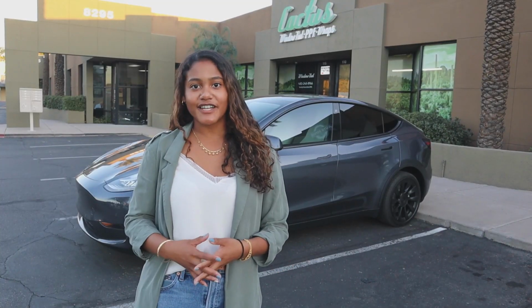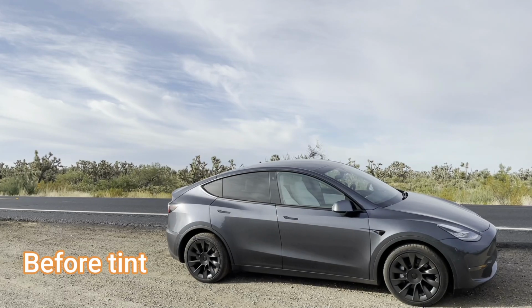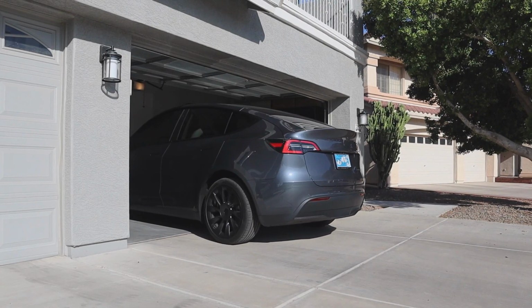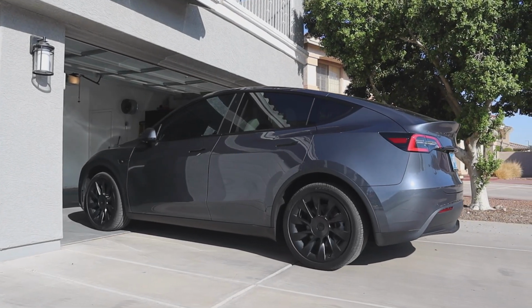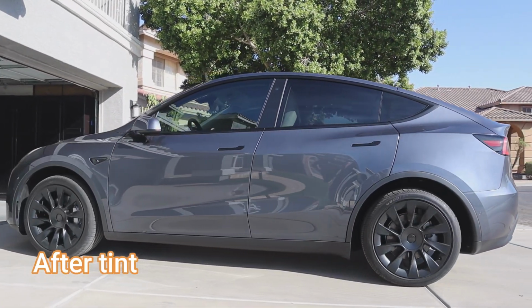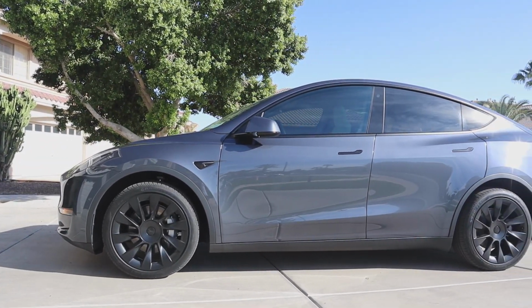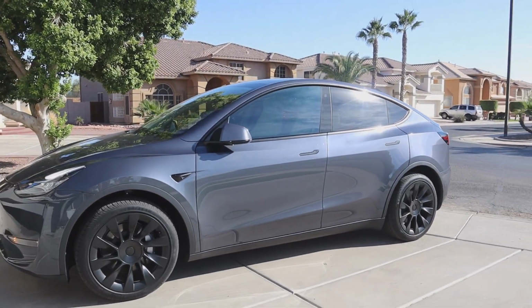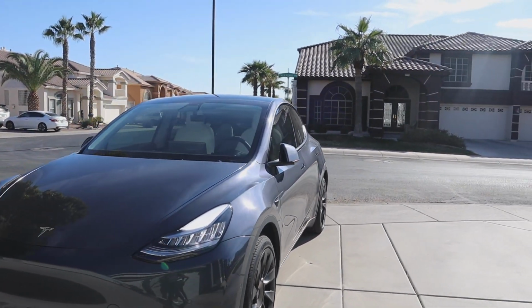So the tint is now finished. I went with the 3M Crystalline, and I know it might be a little lighter in the front than it is in the back. I really don't mind the shade difference. I think as long as it protects me from the sun, that's all that really matters. Like I said, I really don't care. I want to be able to see at night if I'm turning left or I'm turning right. I want to see people. So that's why I went with a lighter shade, and that's another reason why I went with the Crystalline, because it also does protect me from the sun.